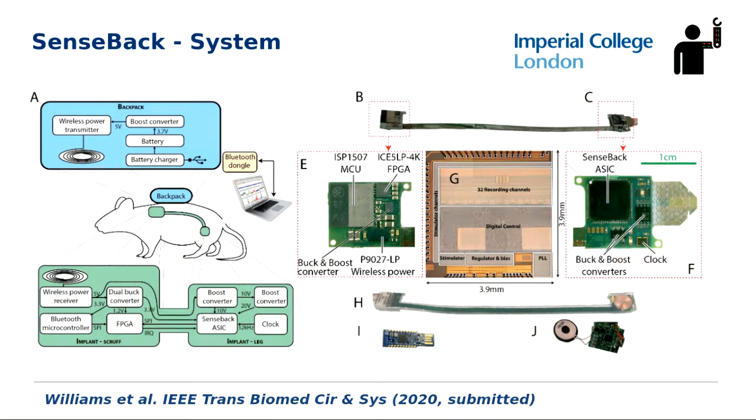Another aspect of the work that we've done is developing electronic hardware that enables us to actually deliver that stimulation via that sensor. So here is the work that we've done in collaboration with Imperial College, and we have an application-specific IC on the scale of about 4 millimeters by 4 millimeters, and we can stimulate up to 32 different channels individually and concurrently, up to 3 channels at a time.